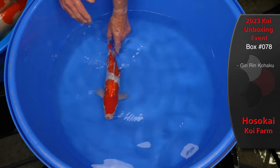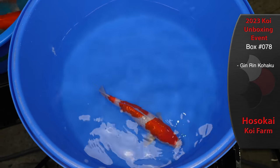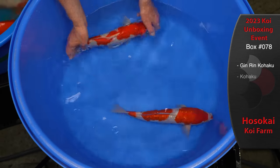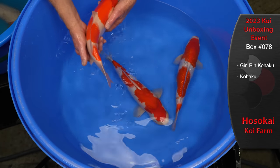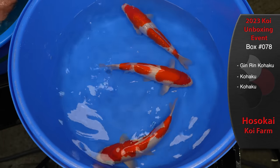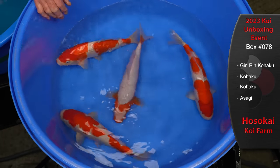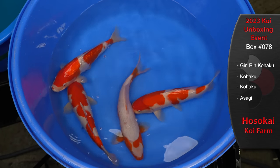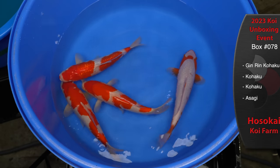Now we start this box off with a Ginrin Kohaku, really nice 3-step pattern with just a little bit of kuchibeni on the lips there. This is probably my favorite fish from this breeder. It's a nice Azumi pattern Kohaku with a really cool zigzag pattern on its back. We also have a 3-step Kohaku, and finally an Asagi. I love this one where the red comes up onto the head, that little circle on the forehead. Very unique.